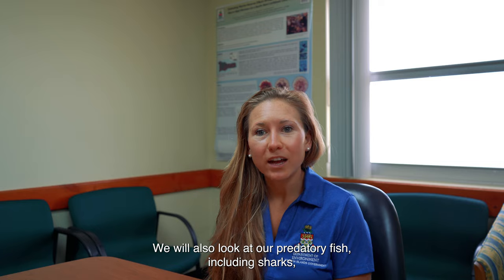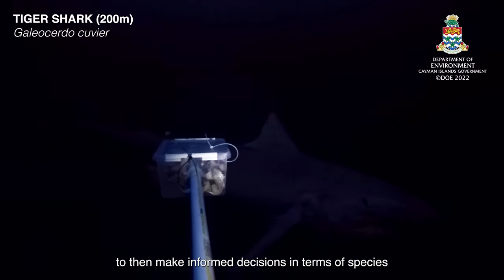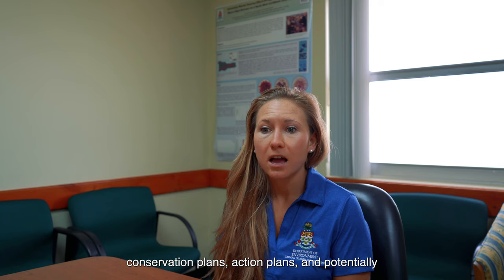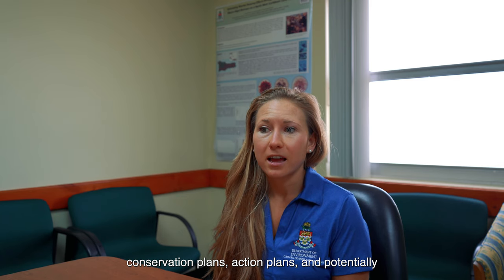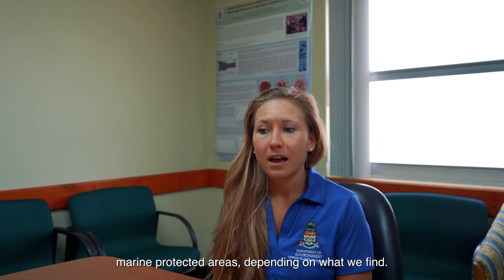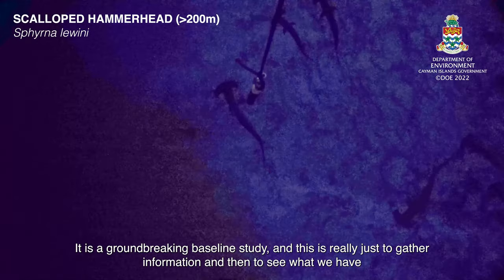And we will also look at our predatory fish, including sharks, to then make informed decisions in terms of species conservation plans, action plans, and potentially marine protected areas, depending on what we find. It is a groundbreaking baseline study.